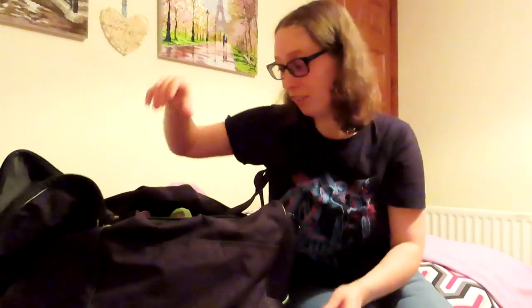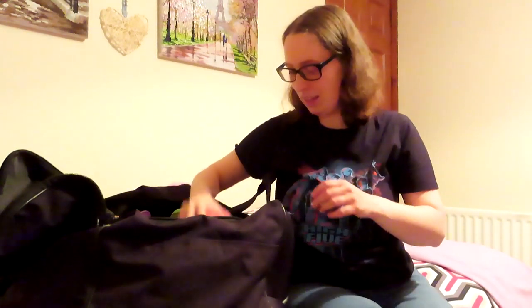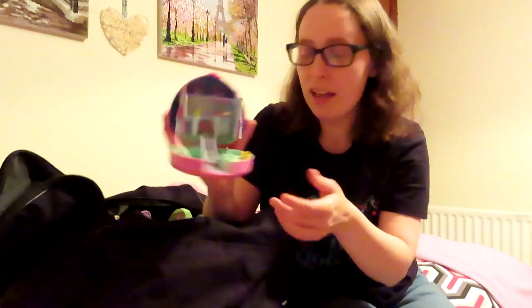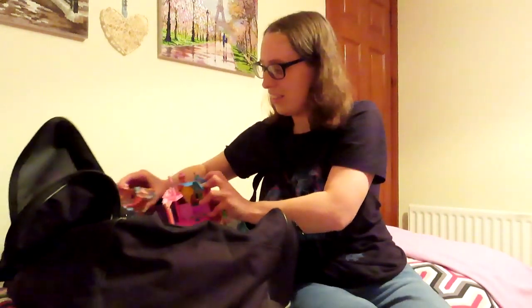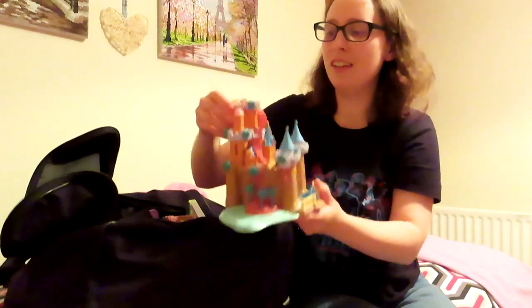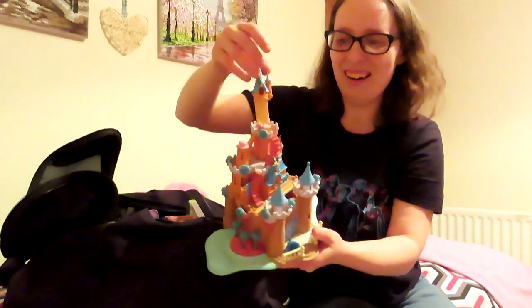Polly Pocket figure there. Next one is the classic castle Polly Pockets. It has a jail cell in the castle. And the castle can light up too. This is a beautiful small castle. There's bigger castles in here. One of the Cinderella castles. The tower has been broken off here. Oh gosh, look at that. Oh my gosh.